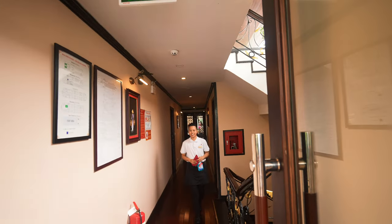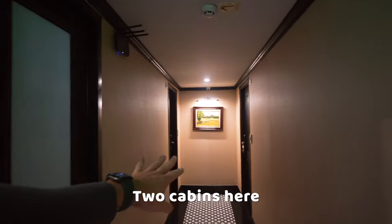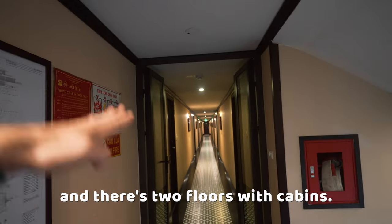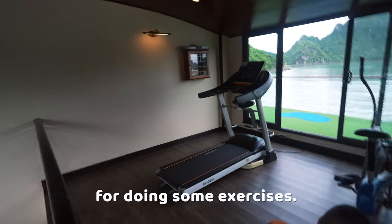Hello, good morning. Downstairs we've got cabins, two cabins here, a whole bunch of cabins down this alley, and there's two floors with cabins. I think there's about 20 or so rooms, so it takes about 50 people on this boat, so not really that many. It's very exclusive. Actually quite nice not having too many people on the boat. And then we've got two little equipments here for doing some exercises.